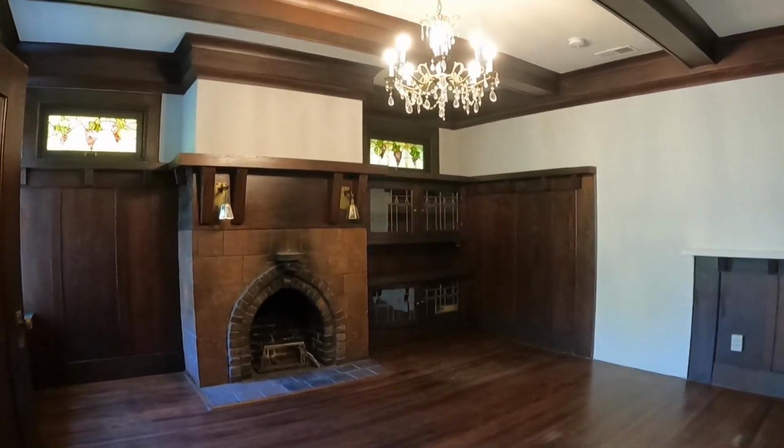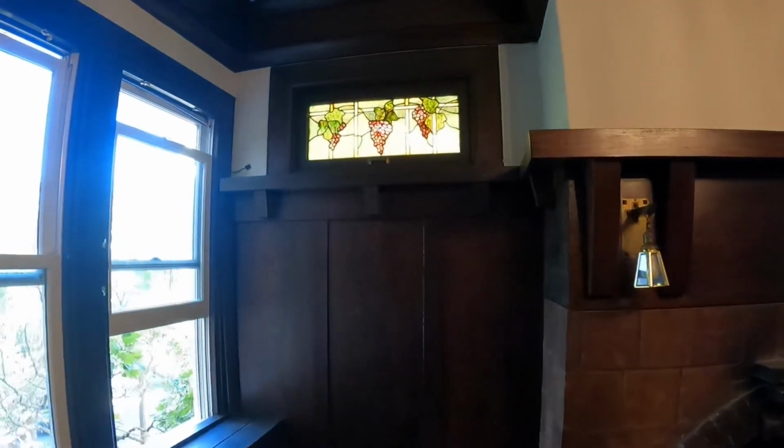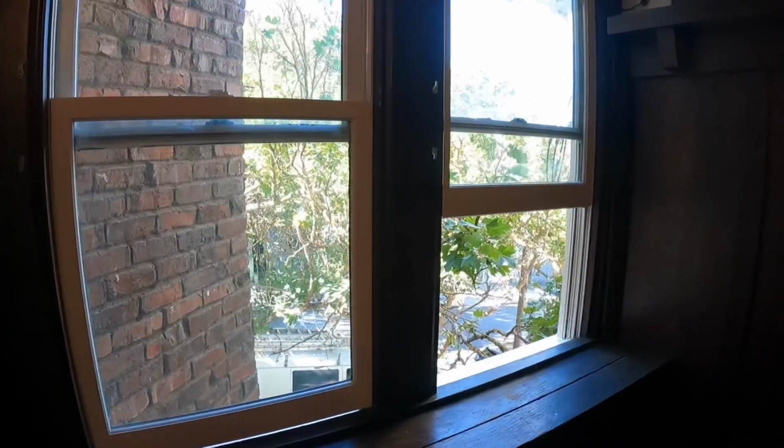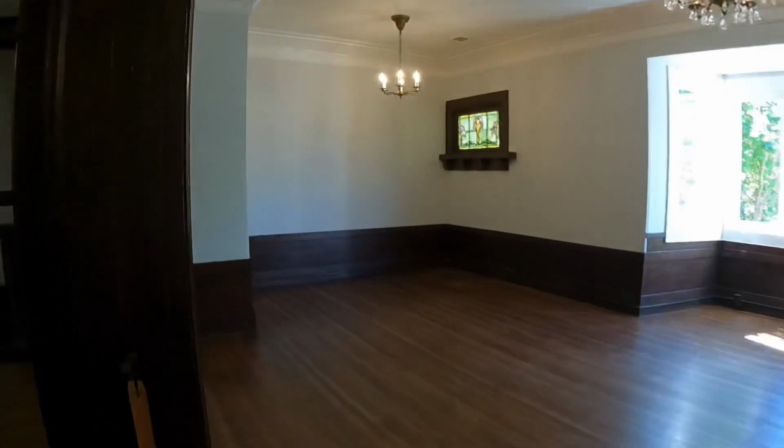Many have converted this to a fourth bedroom. Lots of stained glass windows here. This room is set back off the street. And it is a very quiet building and a very quiet street as well.